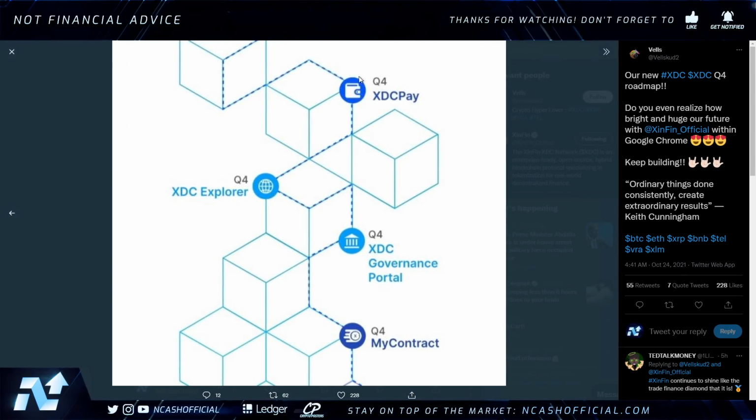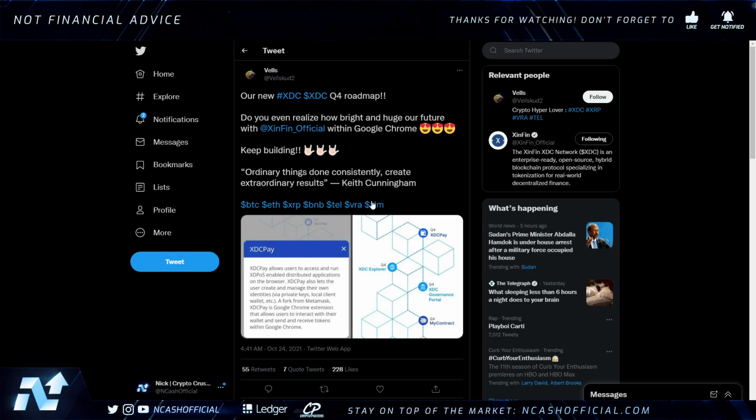This is pretty huge. Again, here's that Q4. This is that major innovation. And of course, we also see other stuff in terms of XDC Explorer, XDC Governance Portal, as well as my contract. So a lot of things happening. I think that this is great. Ton of innovation happening with XDC and within Xinfin.